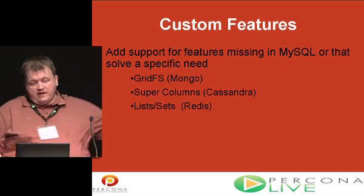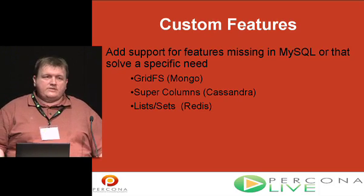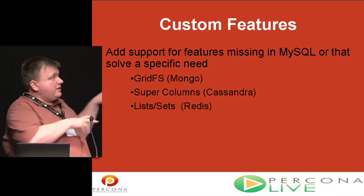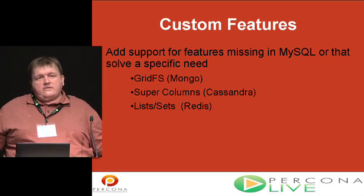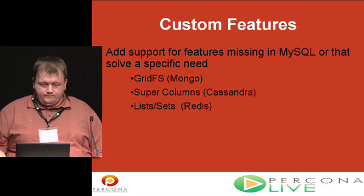But there are also things that go into these solutions that are designed to solve really specific problems, whether it's GridFS in Mongo, lists and sets in Redis, or super columns in Cassandra. They add features for whatever they were developed for, to specifically solve that problem. So each one of the NoSQL solutions out there has something just a little different that offers something a little unique.